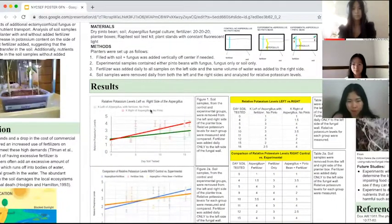In the first graph, through comparison of the potassium level of the side that we didn't add any fertilizer to with the side that we added fertilizer and additional fungus Aspergillus, we can see that there's a more obvious increase of the potassium content on the non-fertilizer added side. This suggests that the additional fungus in the soil helped nutrient transport.